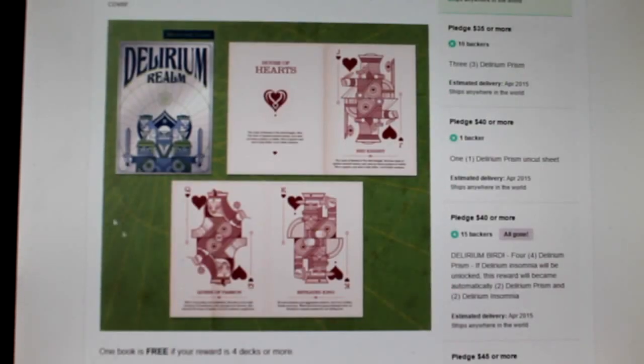This is it right here that tells you all about the characters. I always like to get stuff like this when it comes to weird decks like this, because it tells you a little bit about the characters. Otherwise you're kind of left scratching your head and wondering what the hell that is.